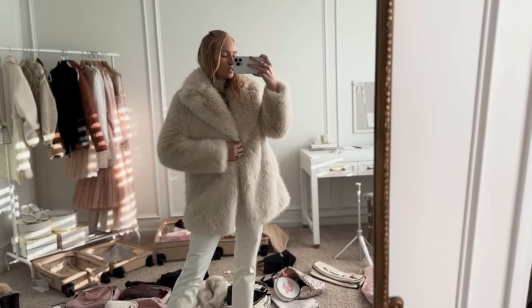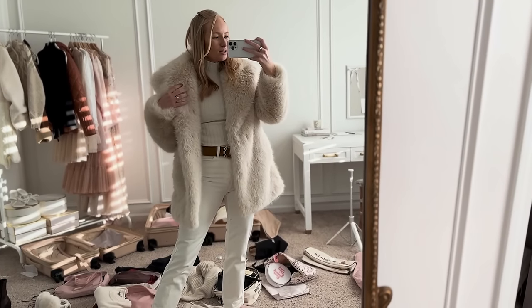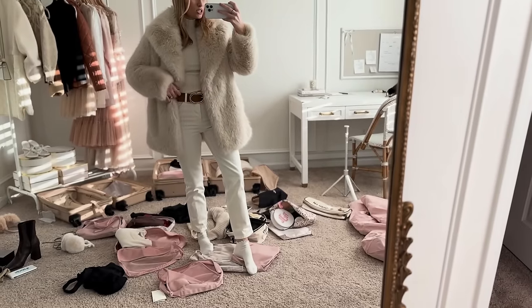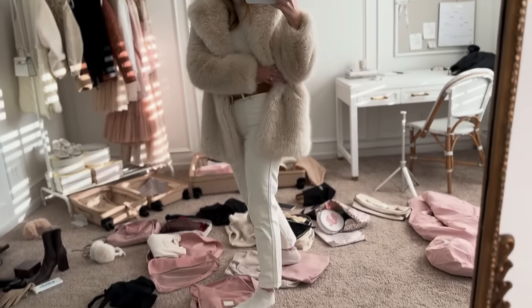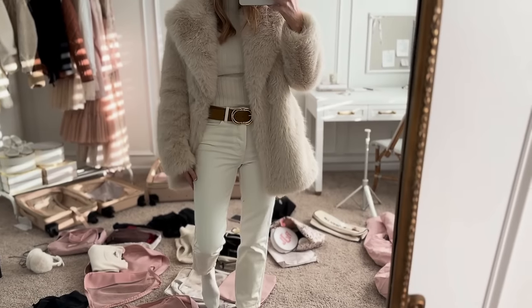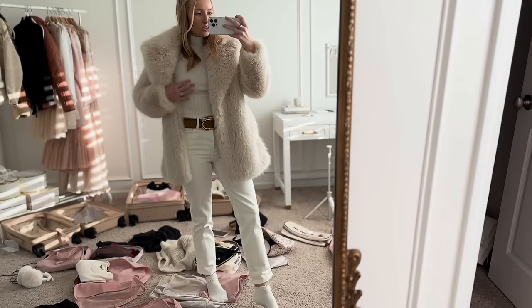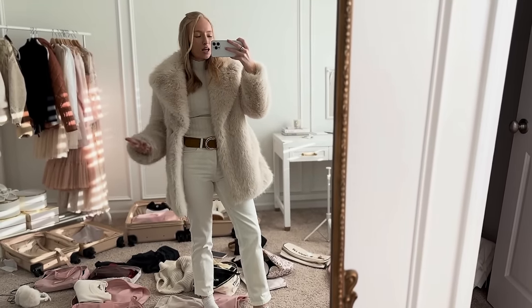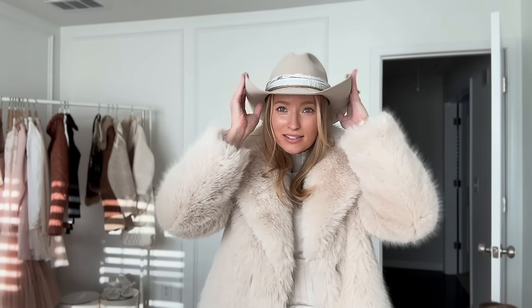I think this coat sold out. I got it on clearance or on sale. And then these jeans are a great winter white. They're kind of like an ecru color. I am wearing a size 27. Actually, this whole base look is from Cezanne. I just realized that. Okay, see, this is the look I'm going for. And then you add the hats to make it Jackson.